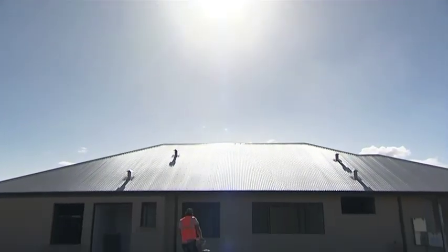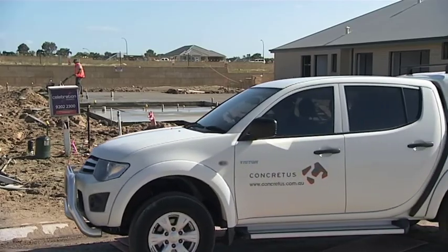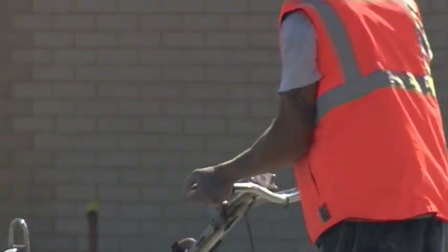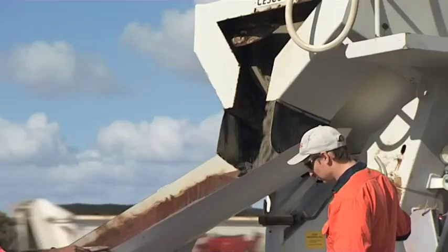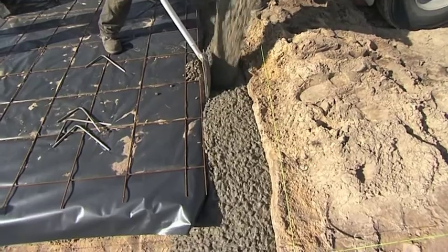Concretus has laid more than 12,000 residential concrete slabs for some of Perth's largest building companies, and they're also expanding into the commercial arena. Their friendly and professional team can provide you with the complete package from earthworks to slab down. They can resurvey your block, carry out any required earthworks, coordinate your termite protection, and even coordinate required trades like plumbing and electrical. On site, their experienced supervisors ensure each job is carried out to the highest quality and safety standards, giving you the peace of mind that your project complies with all the legal and regulatory requirements.